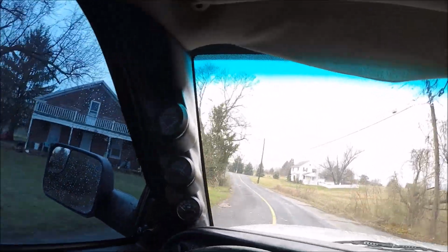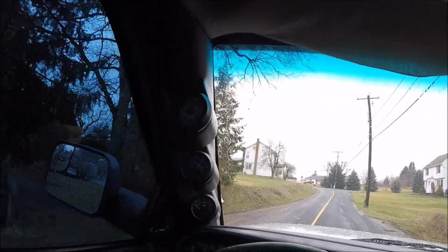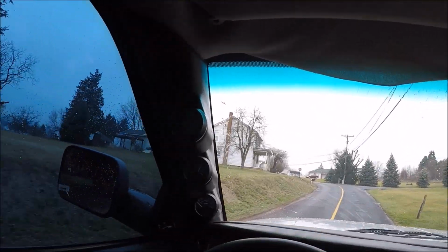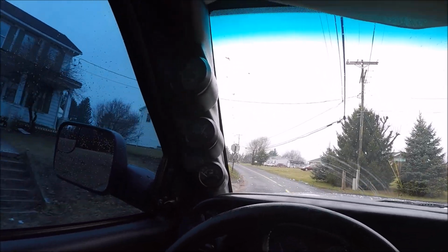Okay, so one of the cool things that I did notice about the truck is that it has some cool gauges here where you can check the boost, the EGT, fuel pressure, and transmission temperature, which is something you always want to get when you have a diesel, so you can make sure that everything's running spick and span.